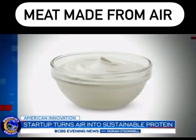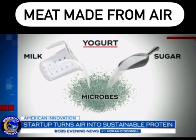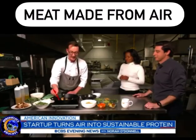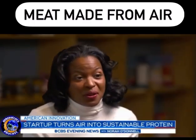It's created using a fermentation process similar to making yogurt, but instead of using microbes that consume milk and sugar, Air Protein uses microbes that eat oxygen, nitrogen, and carbon dioxide. And that can be processed to mimic chicken, seafood, and beef. We can grow enough material to make a steak in a matter of hours.